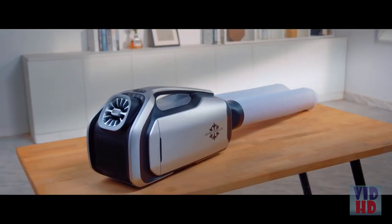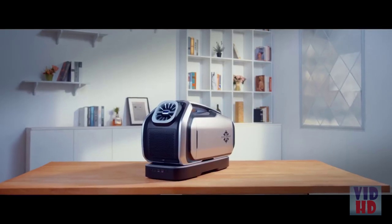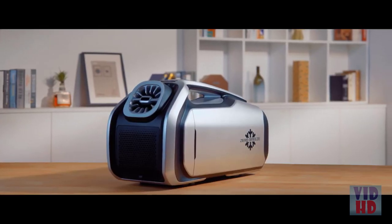And it has since become more powerful, more efficient, and more user-friendly. And it is Zero Breeze Mark II. Thank you for supporting us. Together, we make the world a little cooler.